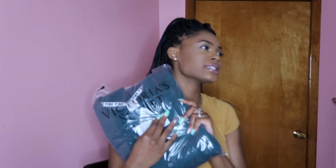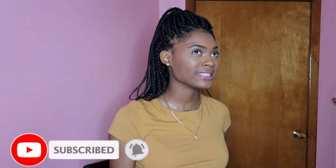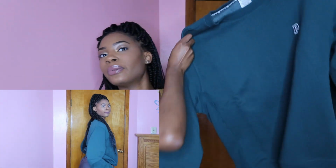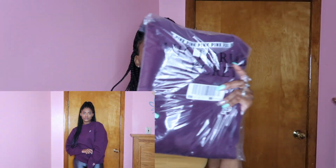Next, I got these really cute sweatshirts. I'm hoping that they fit decent. I'd rather them be too big than too small. I got them in a small, and I was kind of debating whether I should get a small or a medium, but I feel like this should fit me. So yeah, I can't wait to try it on. And I also got the same sweatshirt in a different color.